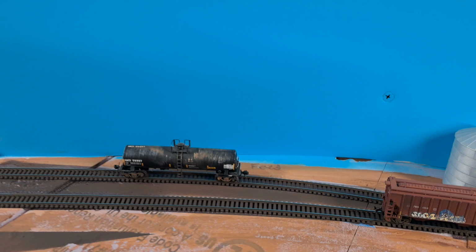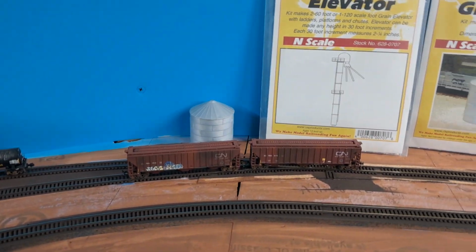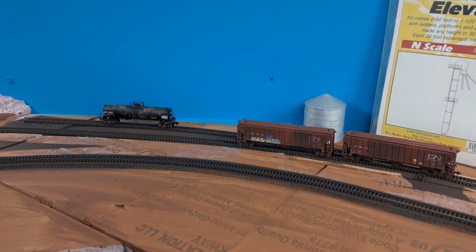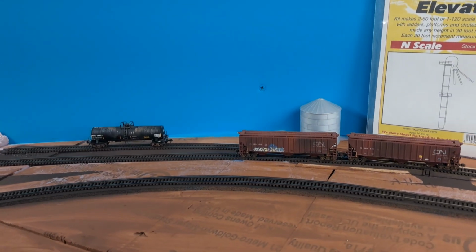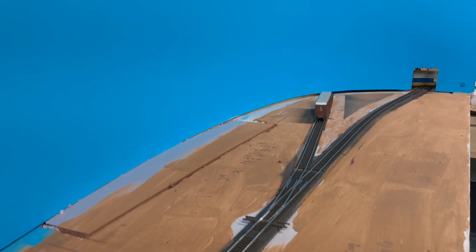So I really like this little industry. It's a fun one to switch. I'm not a big fan of switching puzzles, but this one takes a little more time than most of my industries. So I really like Allied Co-op, and I look forward to when I get to actually work on it. I don't know, it's not in the plans for the near future. However, I do have plans, hopefully sometime this summer, for working on Performance Core and scratch building a building for over there.